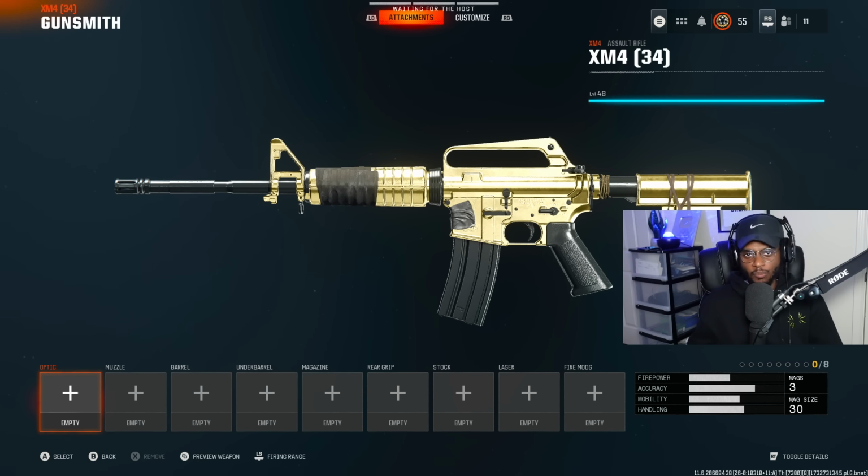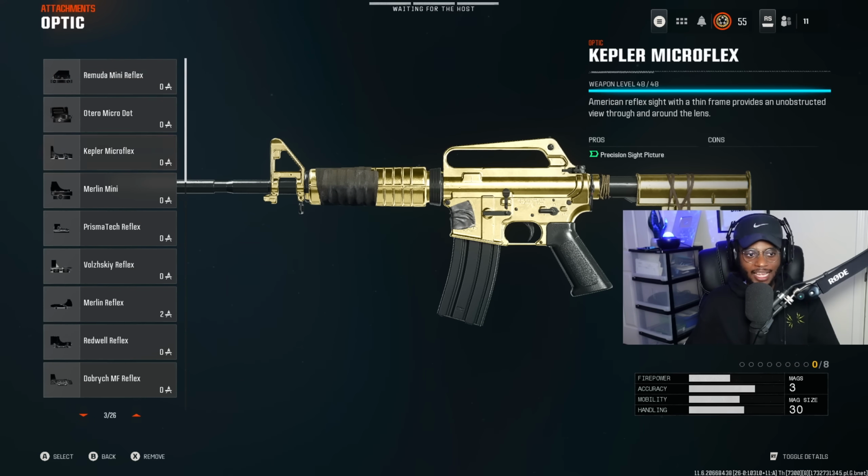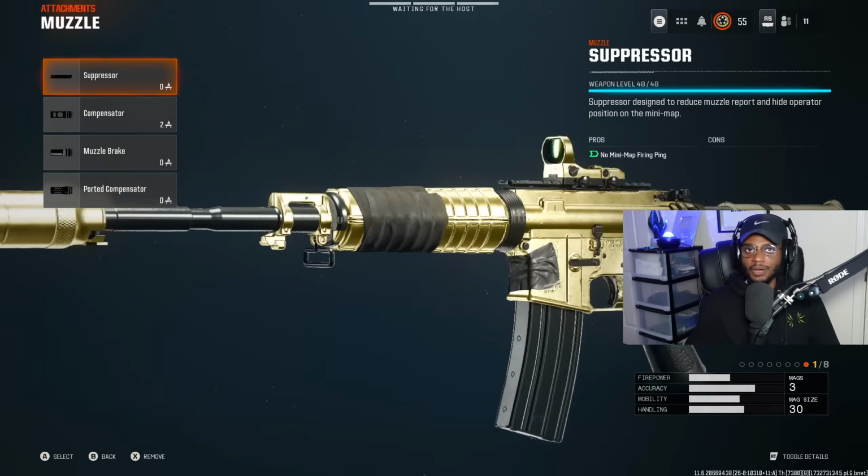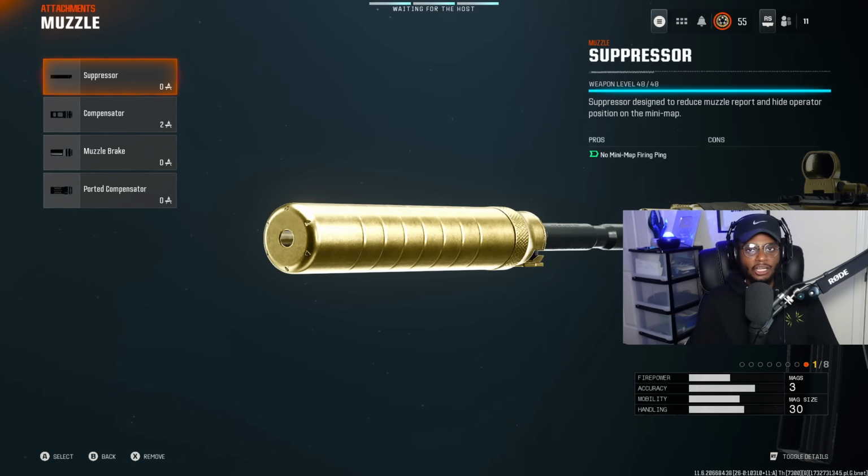For class setup number 3, we're taking a look at the trusty XM4. It wouldn't be a top 5 class setup without including the XM4. Now for the optic, we're going to be rocking that Kepler Microflex. Now, for the muzzle, we are going to utilize the suppressor here, giving us a very stealthy assault rifle you can use at any and all ranges.